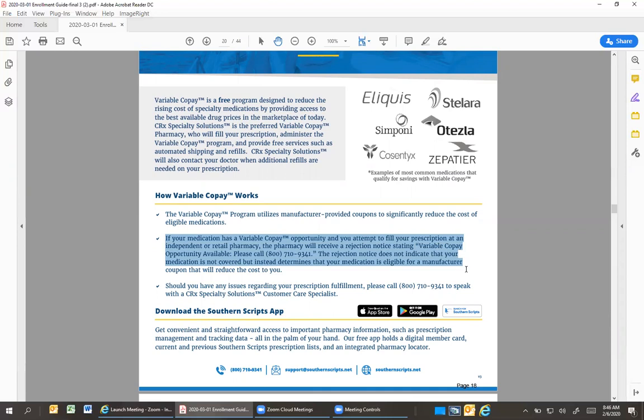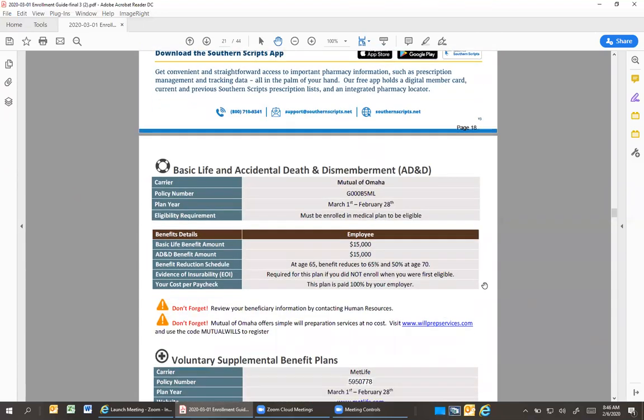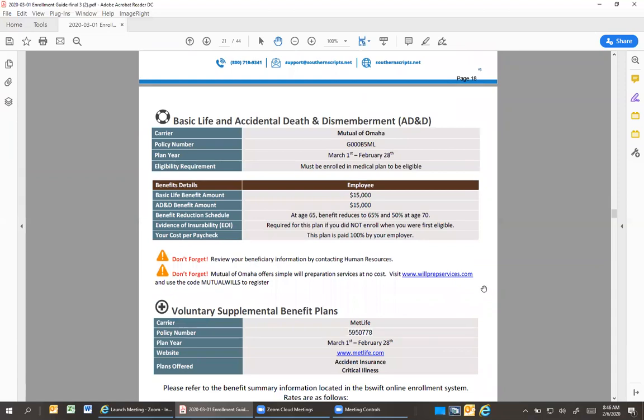So like Green Imaging, we don't want you to not get the X-ray. We just want you to get it on a different chassis. Hospitals, we don't want you to not go to the hospital if you need to be there. We just want you to go to one that has good price tags. That's the same thing that we're doing with this variable copay program. And again, that's not a new thing.